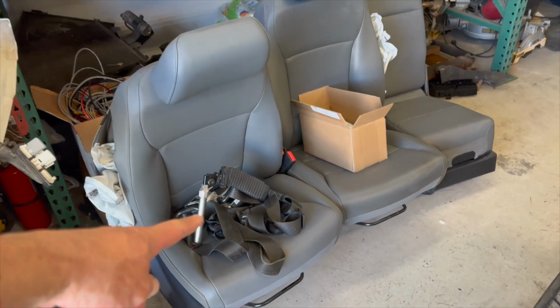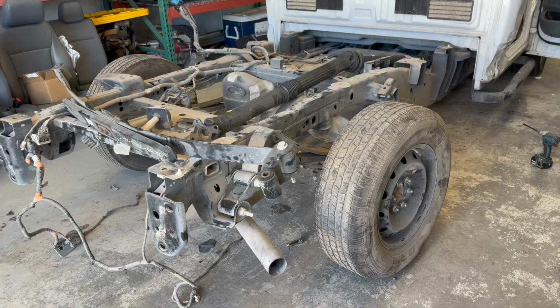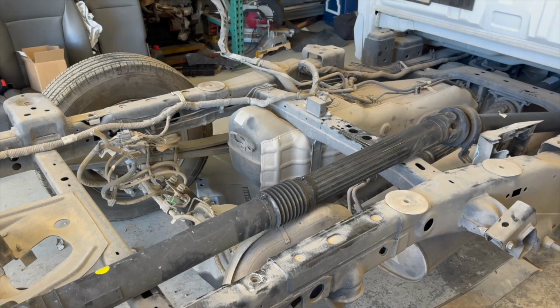The seats, the seat belts, and the airbags are going to a shop to get restitched and to fix the seat belts. Now I gotta take the axle off, change this leaf spring, change the drive shaft.